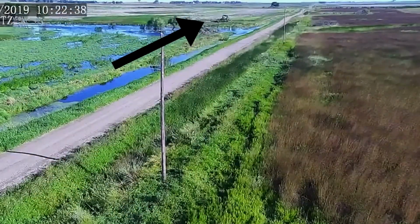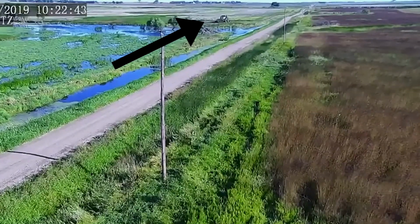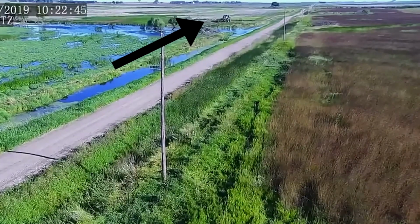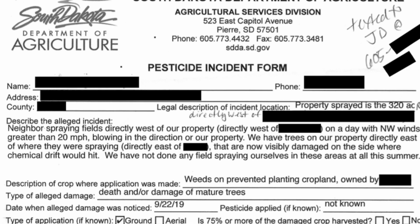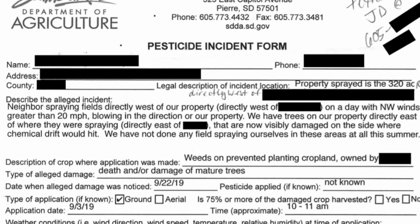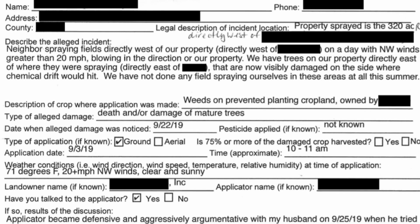At the time, we didn't really know what to do. We did some research and we found out that you can file a herbicide drift complaint form with the South Dakota Department of Ag, and so that's what we did. It's called a pesticide incident form, and I filled out this form. I gave the Department of Ag the date, the time, the conditions, the location, everything that they needed, and they came out to investigate. And when they were out there, they took a number of photos, and then they took a couple of lab samples.